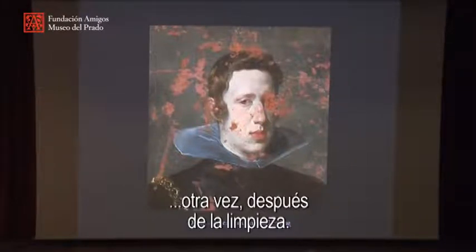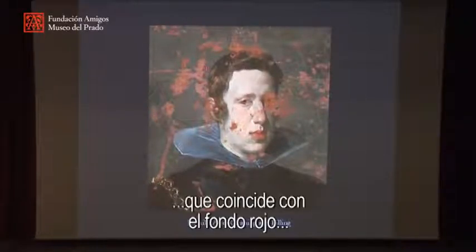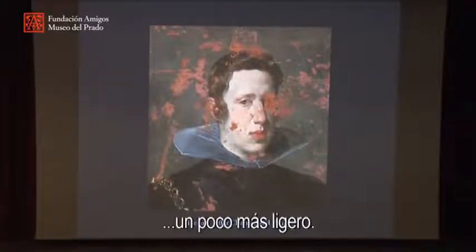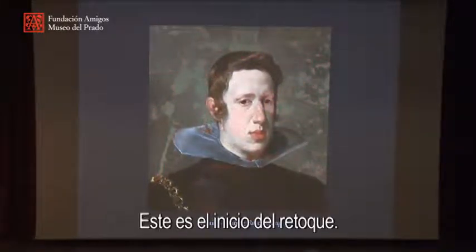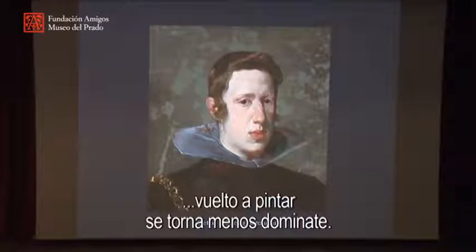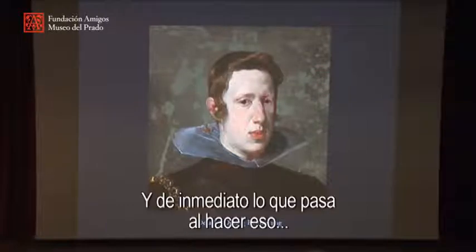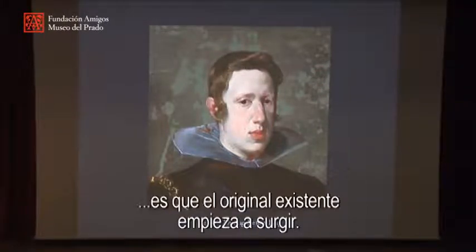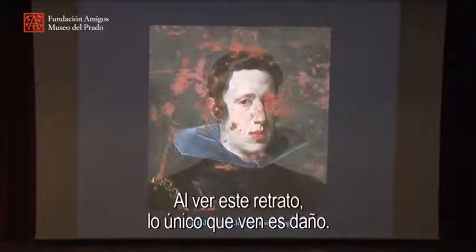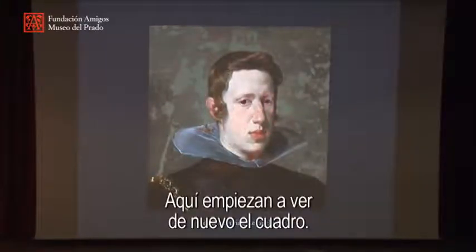This is, again, after cleaning. This material you see is the filling that matches the red ground a little lighter. This is the start of the retouching. So these colors are painted back to become less dominant. Begin the reconstruction of the eye. And already what happens when you do that is the existing original begins to push forward. When you look at this picture, all you see is damage. When you go to here, you begin to see the painting again.